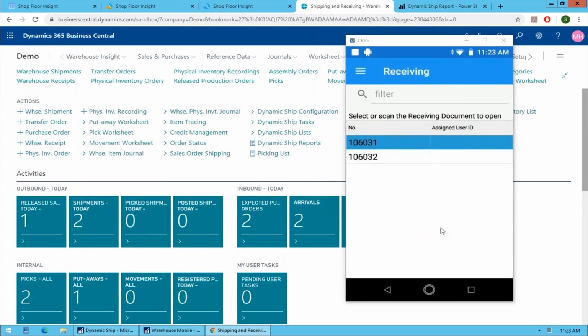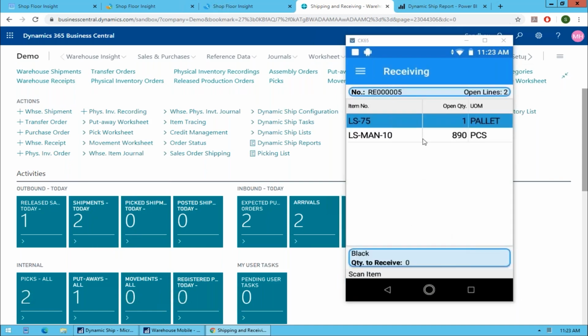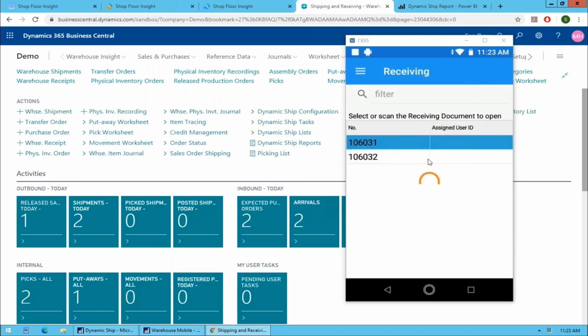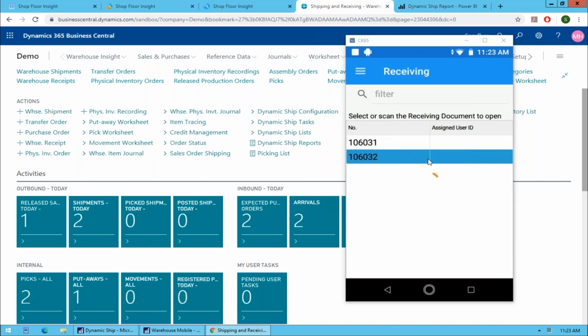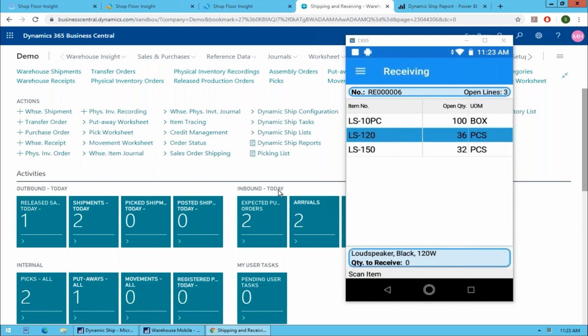Now, what I'm going to do is choose that first document there, that first purchase order. And it'll go in and load up everything I need to receive on that particular purchase order. There's not much on that one. Maybe I'll just back up and choose the other one. Again, you never really have to touch the screen. You can use the arrow keys if you like to move around on the screen. You don't have to tap the screen to do any of this stuff if you really don't want to.